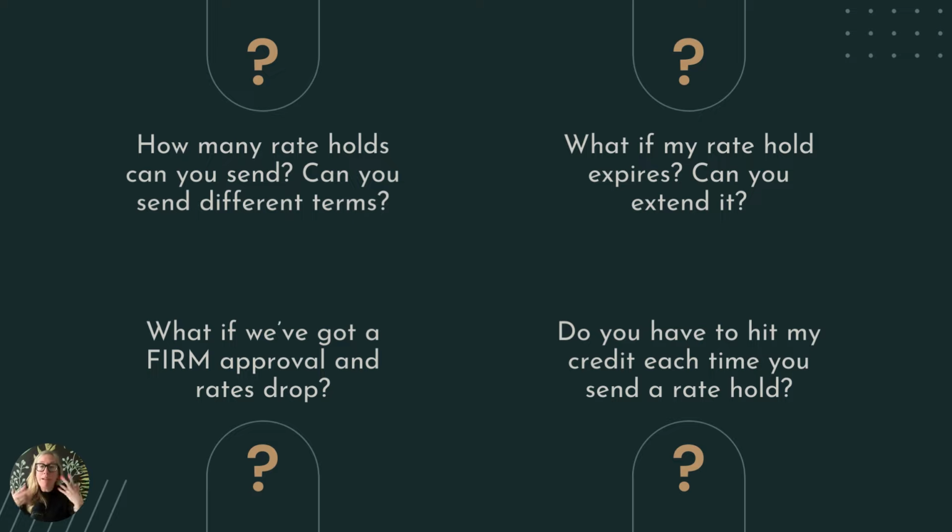Another question is, what if my rate hold expires? Can you extend it? I want to be really clear on how rate holds work on a purchase file, okay? If you have a rate hold in place, you have 120 days to get the keys in your hand, okay? Keys in your hand is key. It's not 120 days to write an offer. It's to put keys in your hand. So very important that you understand that that's the timing you've got.